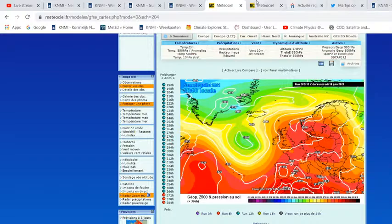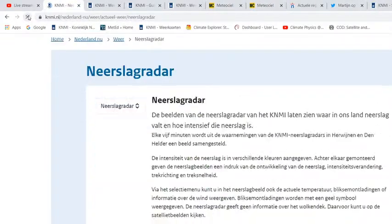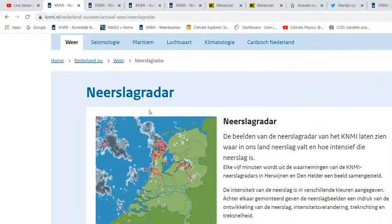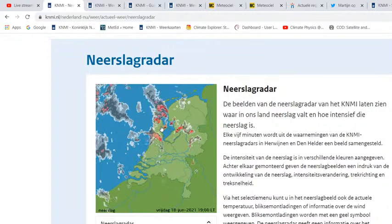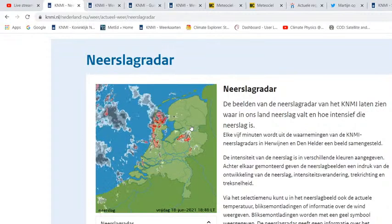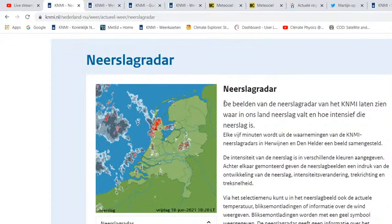So furthermore, we're going to be looking at some new radar imagery for the Netherlands. There you can see the cell near Urk is weakening, and the cells over the northern half are now weakening too, but I wouldn't be surprised if we get some new ones.